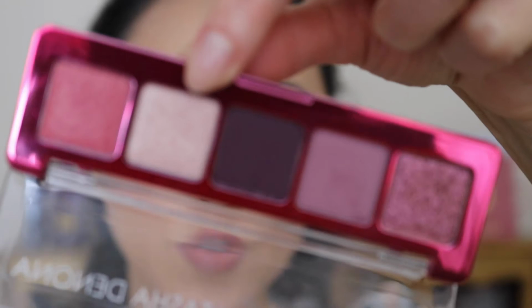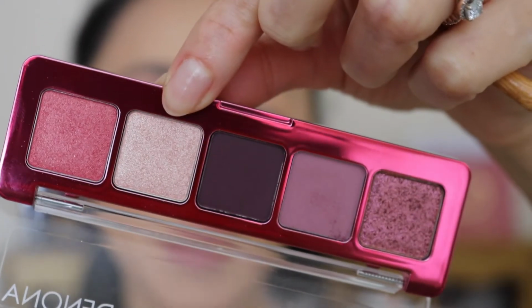And now to finish everything up, I'm going to go with the very lightest shade, which is this one. It's kind of a pretty champagne shade. I'm going to grab a teeny tiny brush and use this on my inner corner, pull it down a little bit on my lower lashes, and also a little bit on the top, on the initial part of my lid.